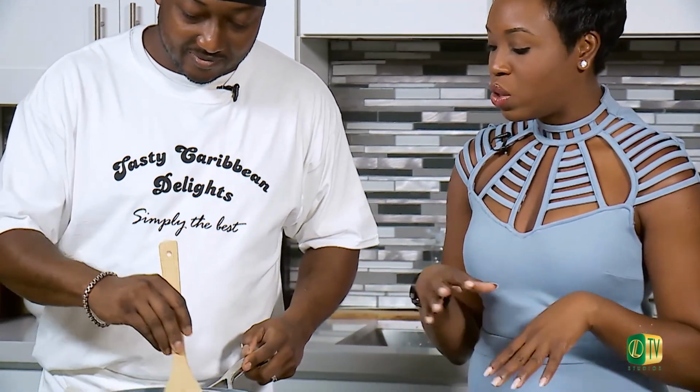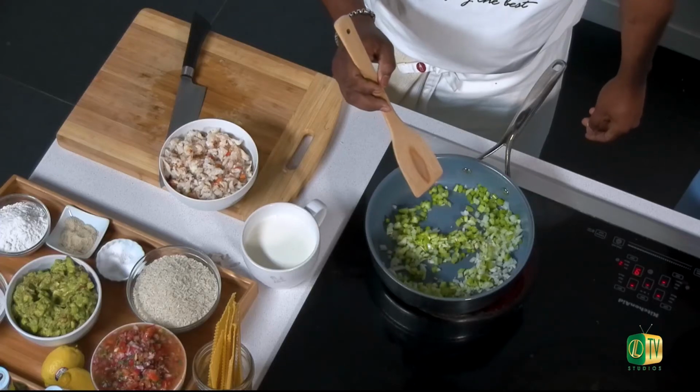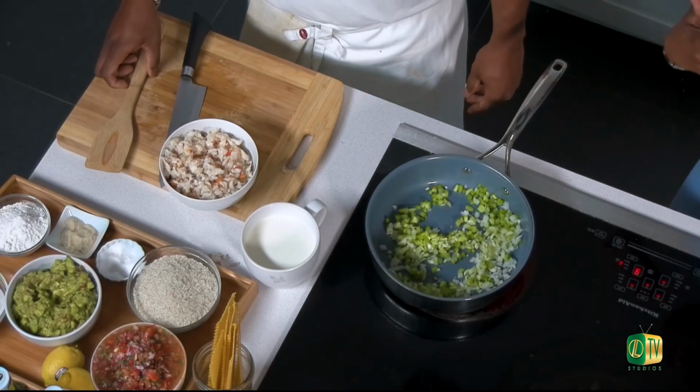We just turned up our pot and put in our garlic, onions, and celery. Going to let those sweat down a little bit. You can hear it talking to you, no oil in the pan. And that smells good by itself, right? It smells like conch salad, you know?